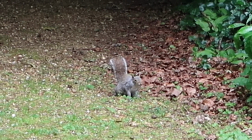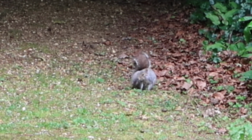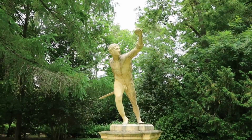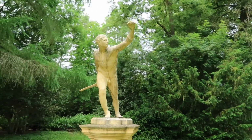A little friendly squirrel there. Obviously a lot slimmer than the ones in our garden, because they get a plethora of nuts every day and they're fat little sods. Did they not think to wear clothes back in the day?